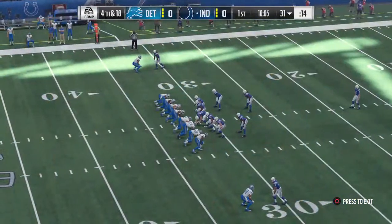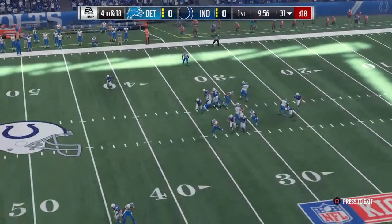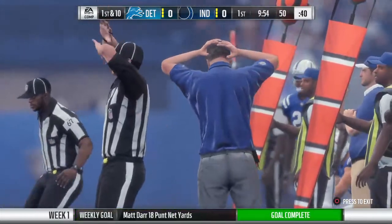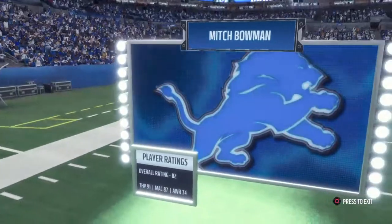So on 4th down, here's Matt Darr to kick it away. Oh, it's a wobbler here. And a fair catch called for and taken right on the midfield stripe. It'll go as just a 15-yard punt. And the Lions will have excellent field position here as they take over 1st and 10.